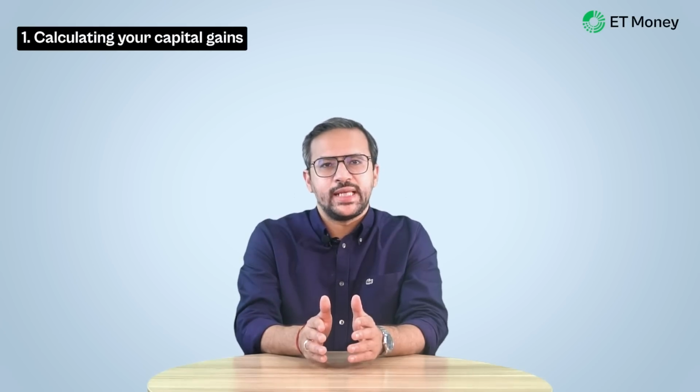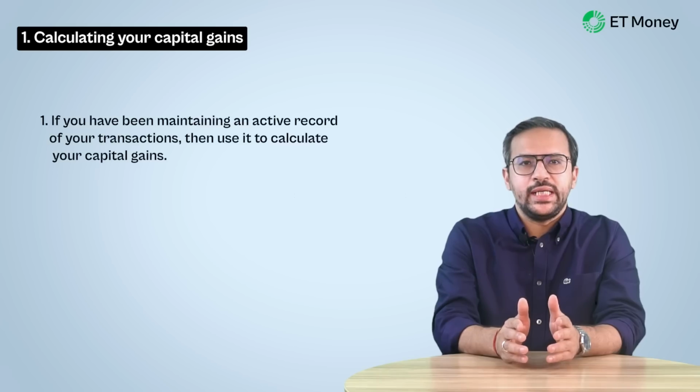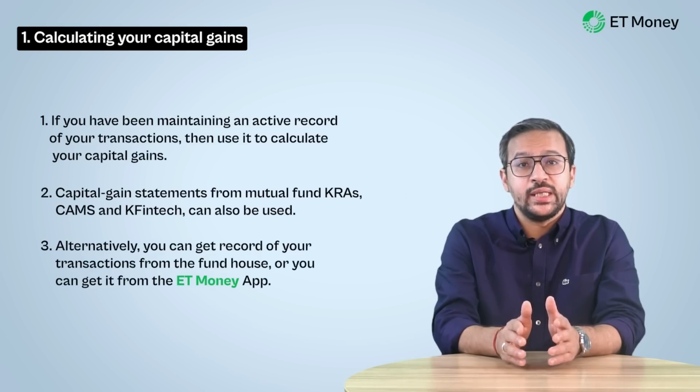If you want to apply tax gain harvesting or tax loss harvesting, you should know your outstanding capital gains, right? Based on them, you can decide how much more tax gain harvesting you need to do or how much tax loss harvesting can help. If you have been maintaining an active record of your transactions, then this shouldn't be a problem. But if you don't have a ready record, capital gain statements from mutual fund RTAs, CAMS and KFintech can help. Alternatively, you can get them from the fund houses where you have invested, and you can also find them on the ET Money app.